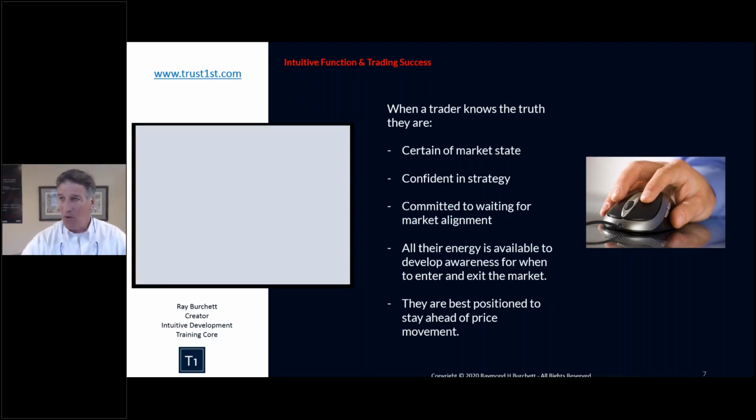But when we have it, when we know the truth, we're certain to stay confident in a strategy, committed to waiting for market alignment. I call that the golden rule. That's how we know we're ready to trade. We have to have all three. When that happens, all our energy is available to develop awareness for when to enter and exit the market. We're right where we want to be. We're best positioned to stay ahead of price movement.